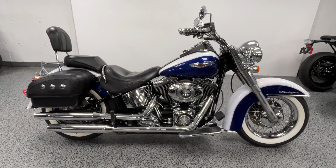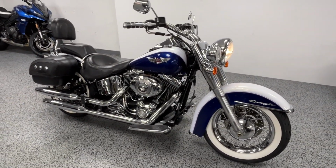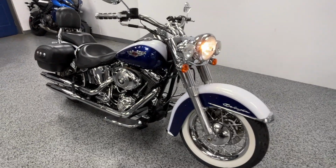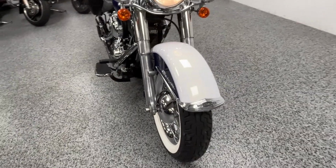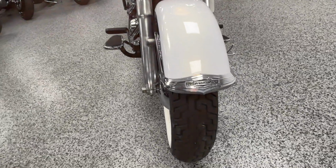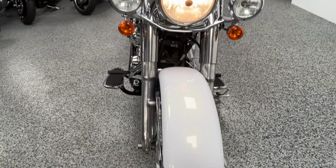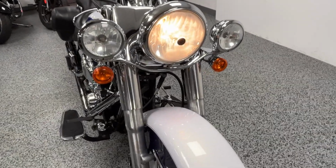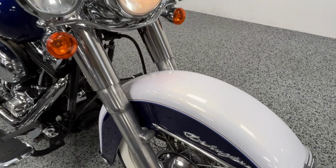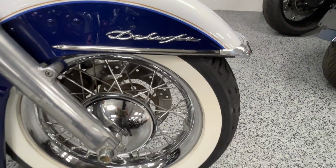Hey everyone, this is a 2007 Harley Softail Deluxe with 17,900 miles on it. Bike shows very nice, clean, runs well, real nice color on it. It's got the driving lights. This has the 96-inch motor. It's got white pearl and blue paint on it.